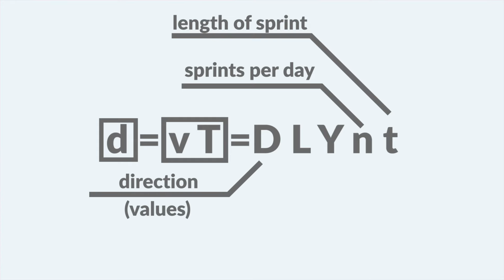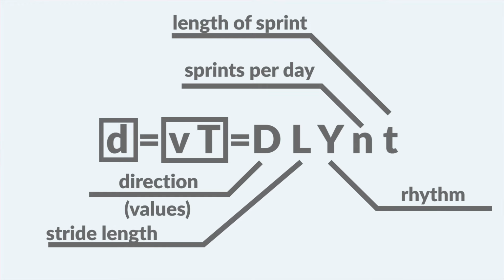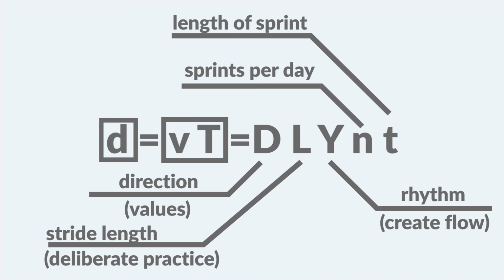Your direction is based on your values or goals. Your stride depends on your stride length and your rhythm. Use deliberate practice to enhance your skills and subsequently your stride length. Learn to keep imitating people slightly better than you until you surpass them, developing a direct relationship with the ideal itself. And lastly, maximize your rhythm by creating the optimal conditions for flow. You can do this by removing external distractions and working on something you find deeply meaningful.